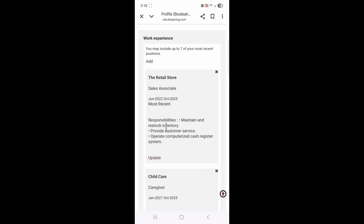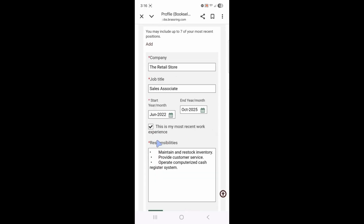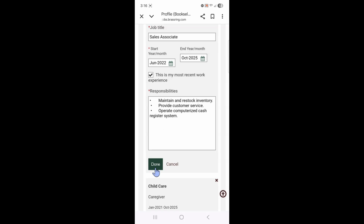Then you'll add your work experience. It automatically did it as part of uploading the resume, but you can also just manually add them. You would put the company's name, what you did there, the start and end of your work there, whether or not it's your most recent work experience that it can order that, and then a general overlook on your responsibilities at that job. Then you click done.